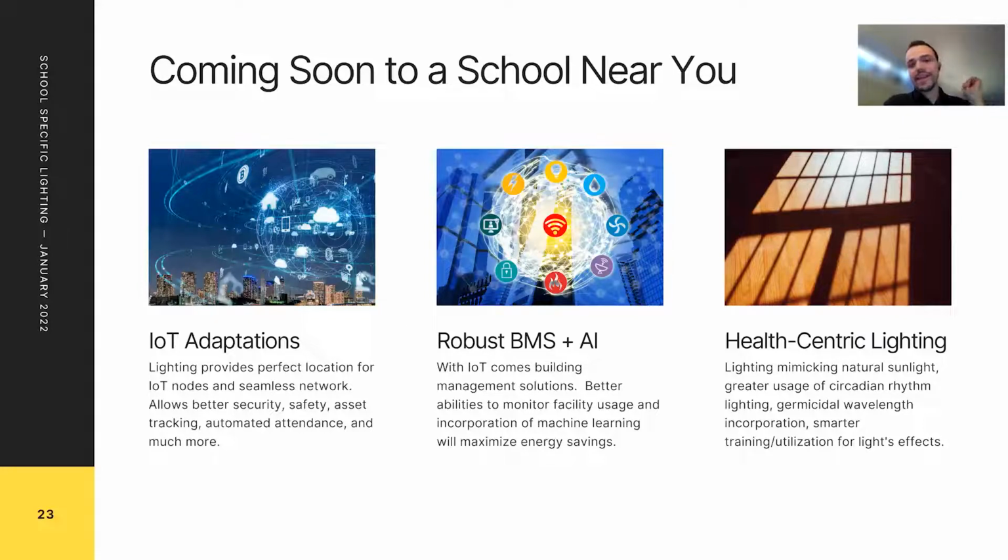Robust building management systems and AI. As we get more IoT, we're going to have to get better abilities to understand what's happening and to be able to interact from a central console for not only a facility, but a district of facilities. And incorporating the data that we receive from BMSs with machine learning is going to allow for better understanding of how facilities are used and automated functioning to better provide green practices, get lights dim when they need to be, and also just, again, provide a better opportunity for understanding that flow and function of a facility and automate as much as is possible.